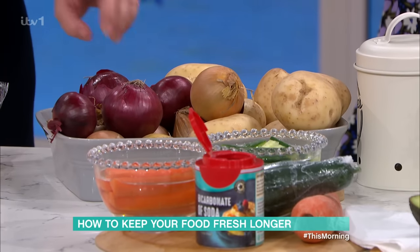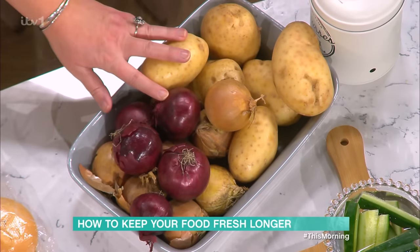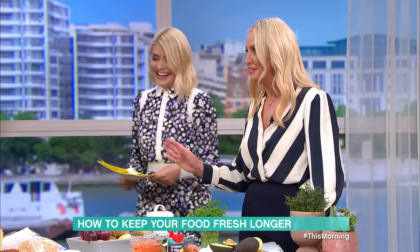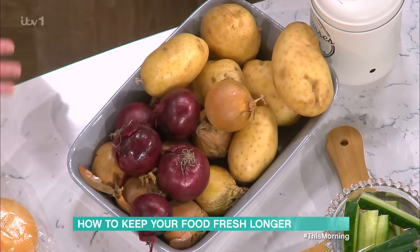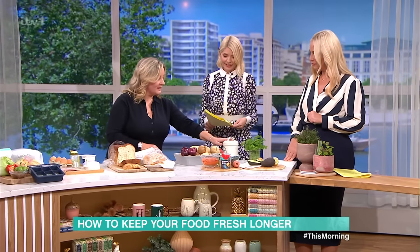Potatoes and onions need to be separate. If you put them together, they make each other go off. Well, I didn't know that. Different gases. Yeah, and never in the fridge. Always just in a cool place. I've got to go over and rearrange it. So basically, they create moisture. These really make lots of other things go off. So a bit of kitchen roll is your best thing, and put them in a sort of bag or something like that. The same with your garlic, out of your fridge.